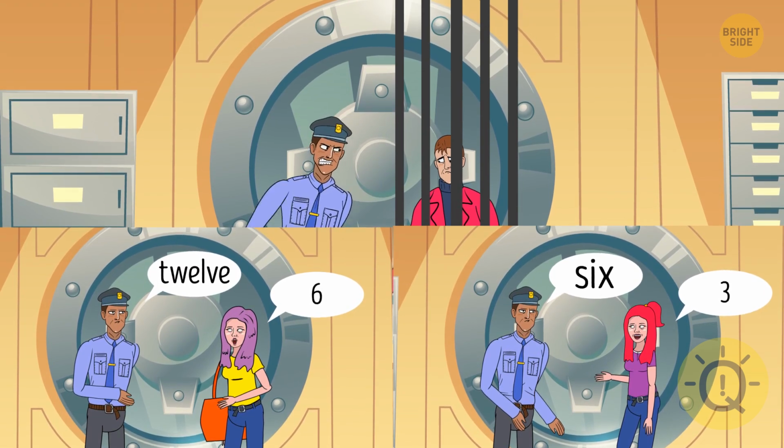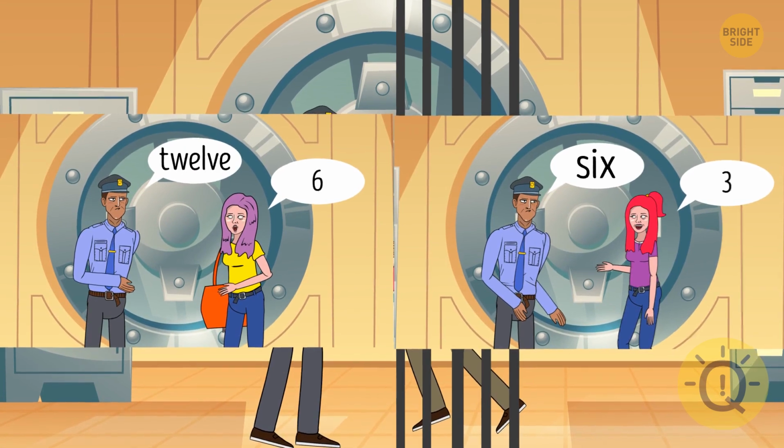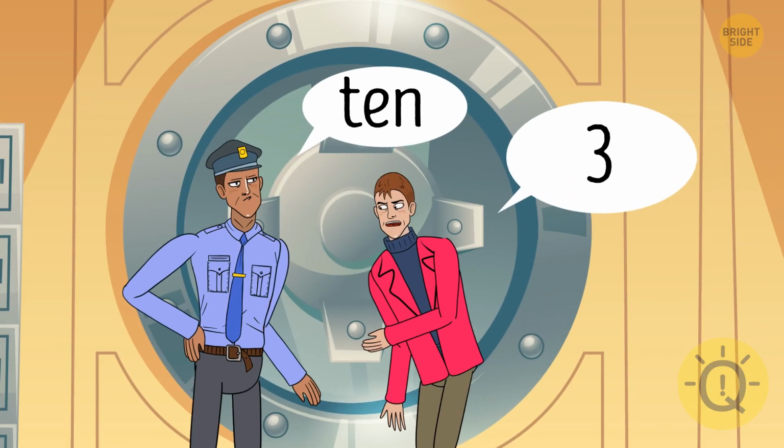The correct response depends on the number of the letters in the word. 12 has 6 letters, so the answer is 6. 6 has 3 letters, so the answer is 3. As for 10, the robber should have said 3.